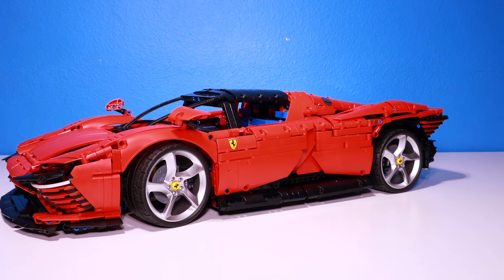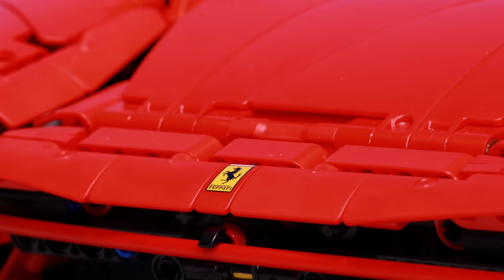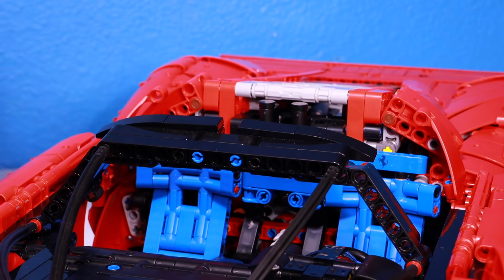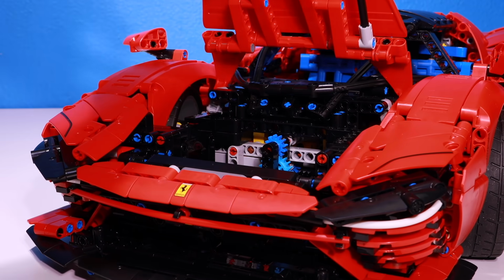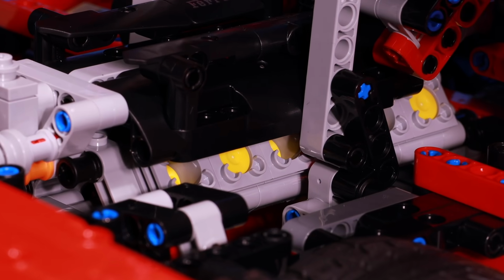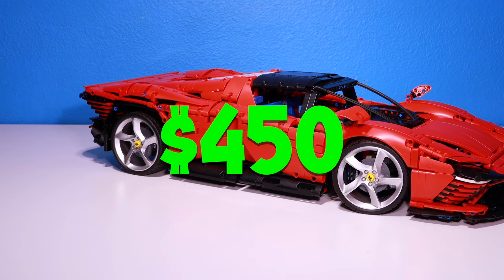So let's start off by seeing how cool it is. Let me tell you, this set looks awesome. This is the size of it right next to a minifigure. There's a Ferrari logo on the front of the car. It uses white tube pieces as the headlights. The doors can swing open. The top part can come off to see the inside. The steering wheel also works to turn the wheels. The front hood can come up, which we can see some gears inside. And then if we turn around, the entire back part can open. And you can see the engine on the inside. So I love how this looks. The only problem is it's $450.